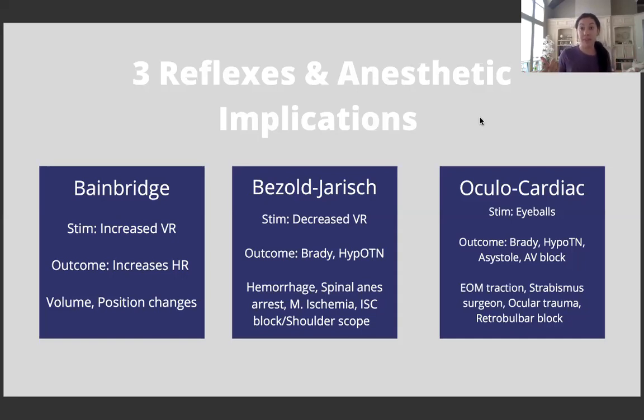So you might see this reflex if a patient is hemorrhaging. Obviously, we've got low venous return. People that have arrested from spinal anesthesia, it does not happen often, but because of the major dilatation that happens with that, they can completely lose their volume. And instead of brady, they'll go right to asystole.